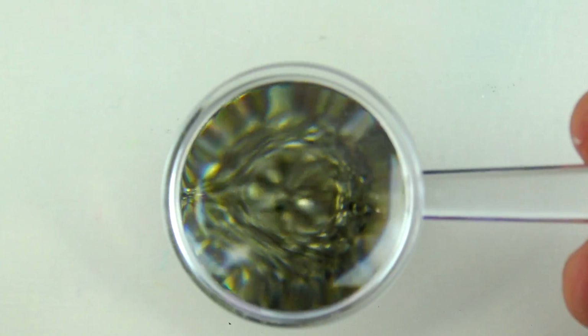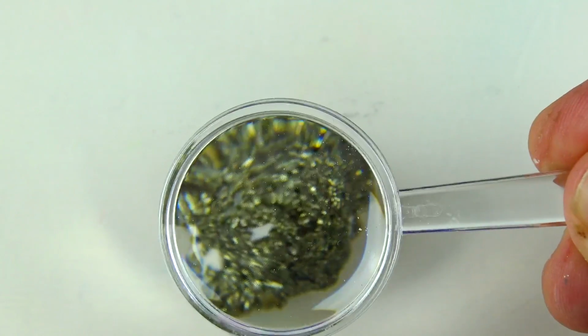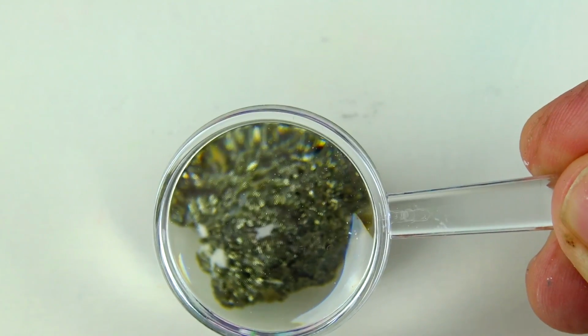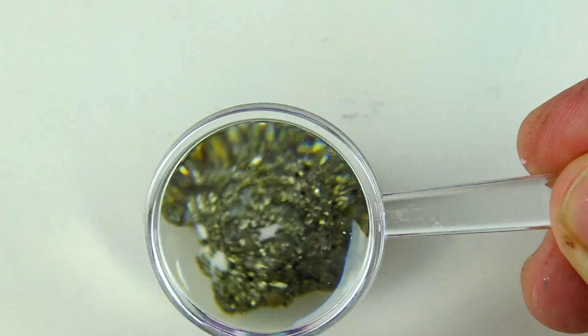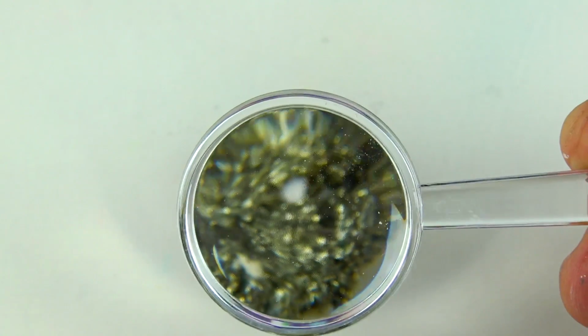I found gold! I have gold! I'm gonna be rich! Woohoo! Oh, wait a minute. Oh no! That's just pyrite. Fool's gold! But look at that, it does look real. Here's the other side.